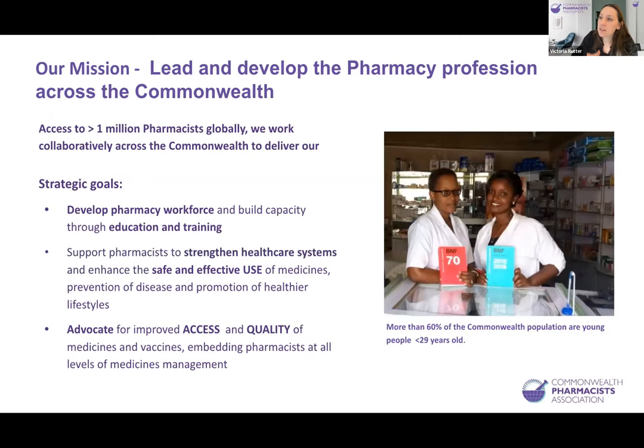So this is just a little bit about us. We have access to about a million pharmacists globally. Our mission is to lead and develop the pharmacy profession across the Commonwealth. Our strategic goals here are to develop the pharmacy workforce and build capacity through education and training, support pharmacists to strengthen health systems and enhance the safe and effective use of medicines, prevention of disease and promotion of healthier lifestyles, and advocate for improved access and quality of medicines and vaccines, embedding pharmacists at all levels of medicines management. And you can see here some of our pharmacists in Rwanda, and there's some information underneath there.